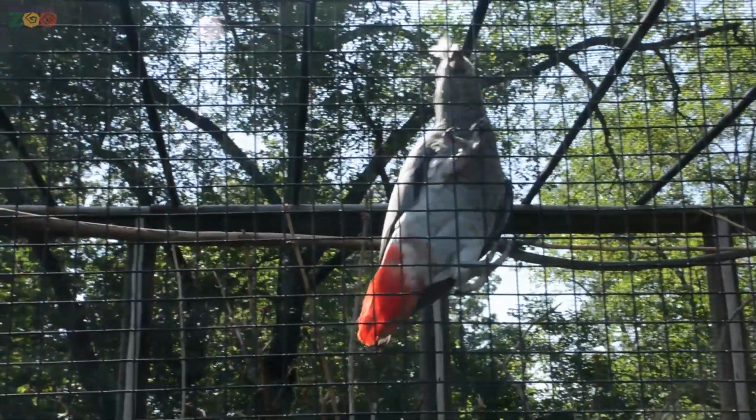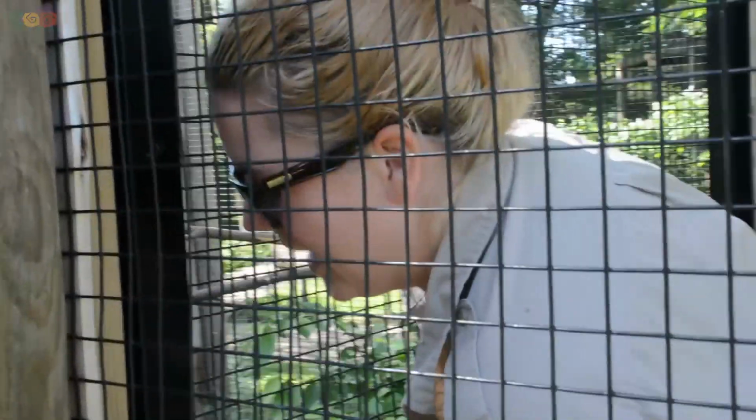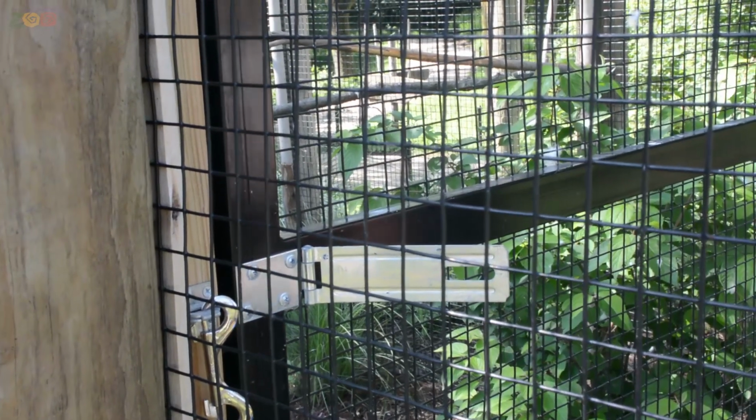They're very playful, and they can mimic, but these guys, we got them as very small hatchlings. But these guys do not talk, and we do not teach them to talk. We just kind of let them whistle. They can actually manipulate the locks and stuff, so we have to be very careful when we go in with them. And it looks like they've locked me out.